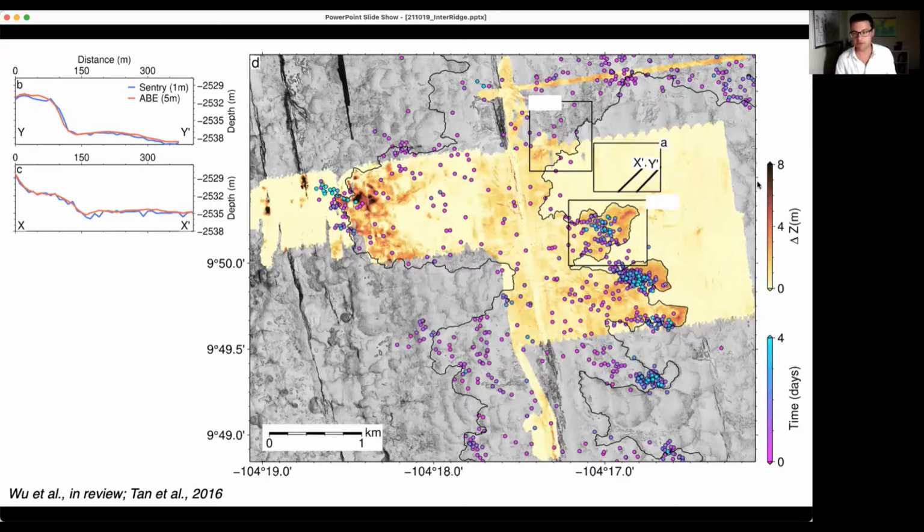And so the colors on this map show the thickness, or the change in depth, which we interpret as the thickness of the 2005 flow. And so you can see this does a really nice job of defining the extent of where those flow lobes went during that eruption. And in addition, on top of here, I've plotted these little colored dots, which are those acoustic impulsive events from Tan et al. And I've colored them by time in days since the 22nd of January, 2006. So you can see the time progression, with the magenta colors being earlier and the blue colors later. And you'll notice that the impulsive events are now enclosed within our flow outline, but interestingly, they do not extend all the way to the edge of the flow, which is kind of surprising.